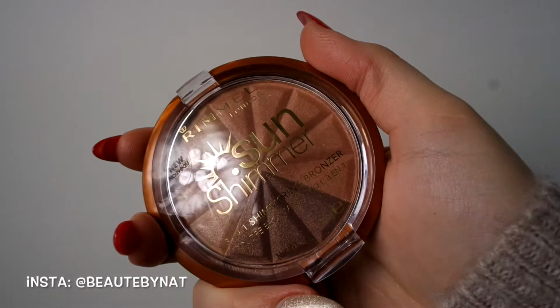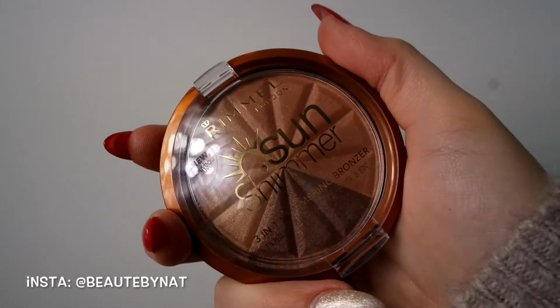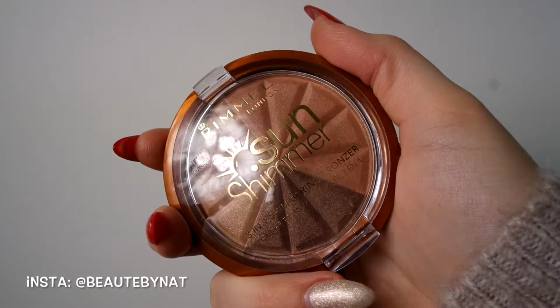And now to bronze up the rest of my face, I'll be using the Rimmel London Sun Shimmer 3-in-1 Shimmering Bronzer in the shade 002 Bronze Goddess. I have not tried this product as yet. I've just recently discovered it and picked it up a week ago, I think, and I haven't tried it at all. I've saved it for a video. So a little bit of a first impression.